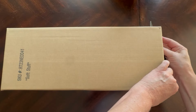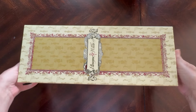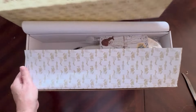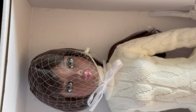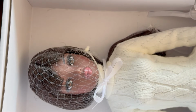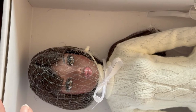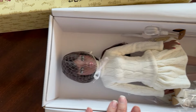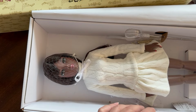Soft Stuff Nema is the first doll that we're gonna open and check out. She comes in the traditional Ellowyne Wilde box, which is a really cool, beautiful box. I've always appreciated it. And then as we get her open on the inside, she obviously comes with a hairnet around her head, and if I recall properly, this particular doll is wigged. She comes with her poem card, and each one does, so you want to take time to read that. She also has her cape, which is part of her beautiful knit outfit, and then these fantastic boots, which I do want to take a closer look at.